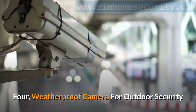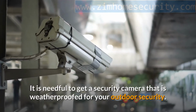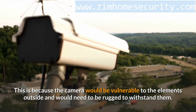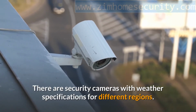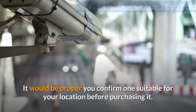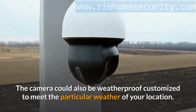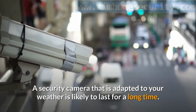4. Weatherproof camera for outdoor security. It is needful to get a security camera that is weatherproofed for your outdoor security. This is because the camera would be vulnerable to the elements outside and would need to be rugged to withstand them. There are security cameras with weather specifications for different regions. It would be proper you confirm one suitable for your location before purchasing it. The camera could also be weatherproof, customized to meet the particular weather of your location. A security camera that is adapted to your weather is likely to last for a long time.